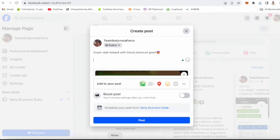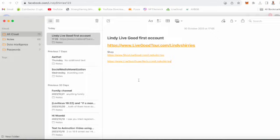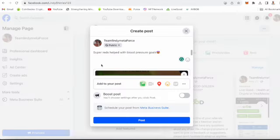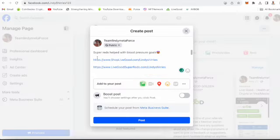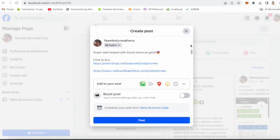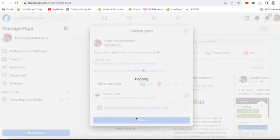So Super Rates helped with blood pressure, and then I'll just take the link for Super Rates, and if someone buys, I just wanted to give them options. Even the shop one, I took both, so that if they are not interested in Super Rates, then they will click the shop one, and then they will make money. So you just add more information, but then I'm going to show you a smarter way to actually post.